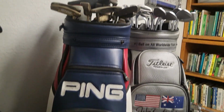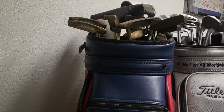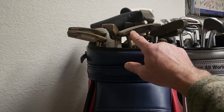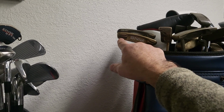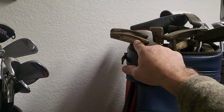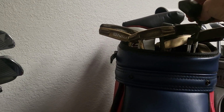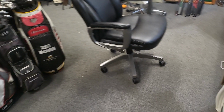Okay, so in this Ping bag are mainly Anser putters and Dell heads. And how you can tell a Dell head is by the slope here. See this slope, the gradual slope like this, that's a Dell head style, where they have Ansers that, I think these are all Dell heads that are in here. Yeah, they are. But let's see. I think right here I might have one. Yeah, one of these should be.